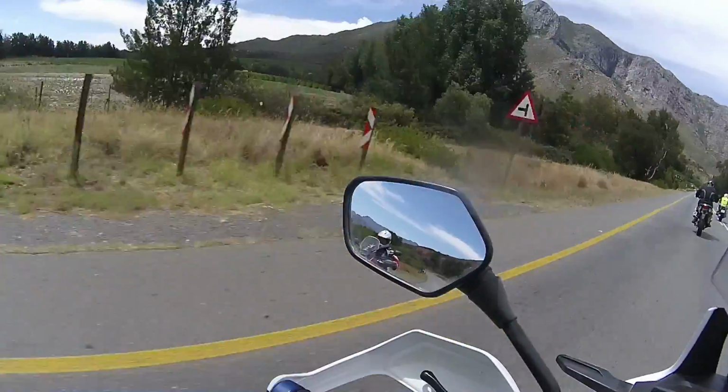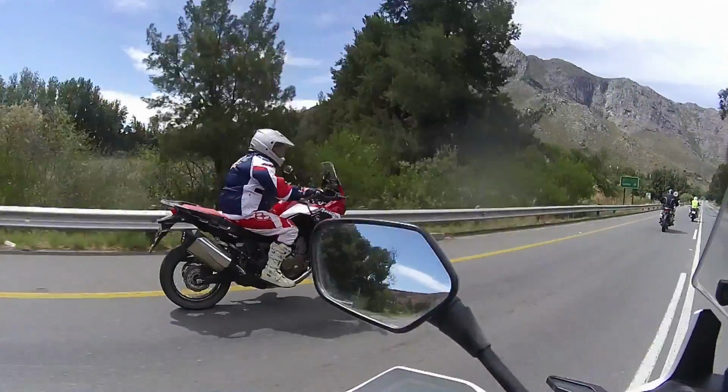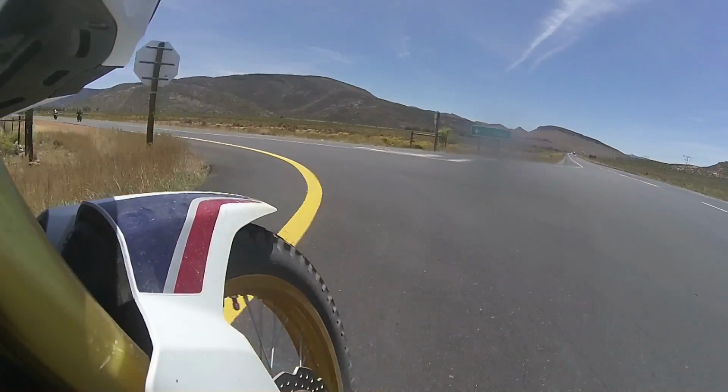I see a lot of people still riding around on KLR 650s and those kind of bikes, and they never break speed limits, and whenever they can, they go off-road. And they're going to absolutely love this bike. This is a bike for them. It's exactly what they want.